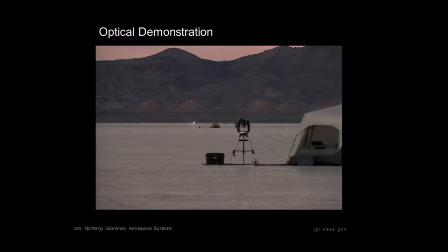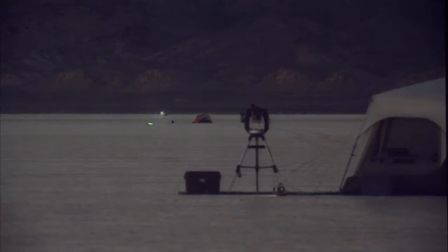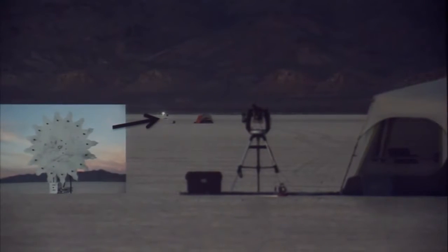All right, how about how it works optically? So our colleagues at Northrop Grumman here in Southern California received a grant from NASA to demonstrate how this works optically. So here's Northrop Grumman's setup in a dry lake bed in the deserts of Nevada. Here's your telescope. 2 kilometers away, you see a simulated star. It's a very bright lamp. What you don't see are the simulated planets that are next to the bright lamp. And then in the middle is a prototype of the starshade.